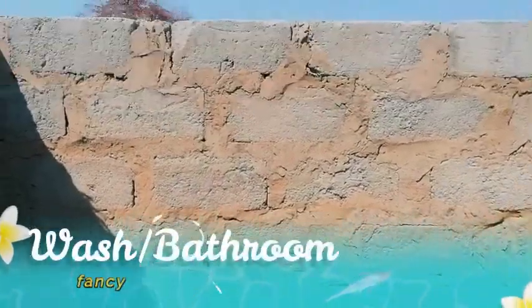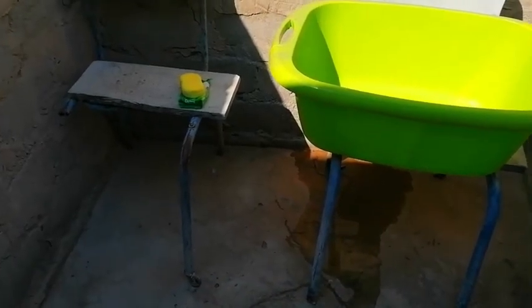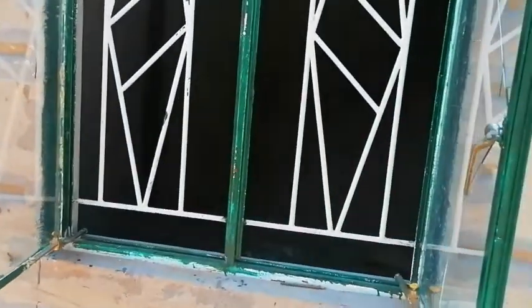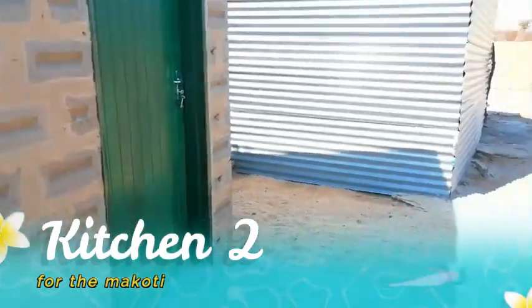Okay, so this is a fancy washroom which has, as you can see, someone was bathing here, and then it has a drainage system over here. And this washroom is basically fancier than the one we saw before. Okay, and over here this is my kitchen. Basically it's still under construction, but I will give you a tour once it's all done.